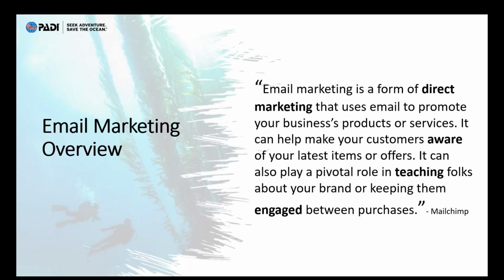First of all, I wanted to highlight this quote from MailChimp to answer the question, what is email marketing? So the quote reads, email marketing is a form of direct marketing that uses email to promote your business's products or services. It can help make your customer aware of your latest items or offers. It can also play a pivotal role in teaching folks about your brand or keeping them engaged between purchases. I've highlighted direct marketing, aware, teaching, and engaged, as they are the most important parts.